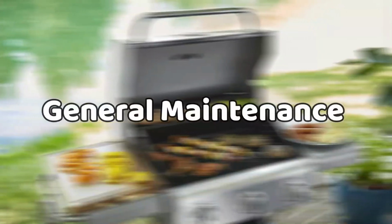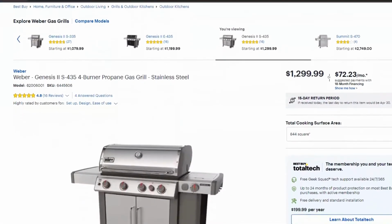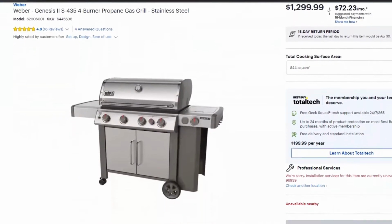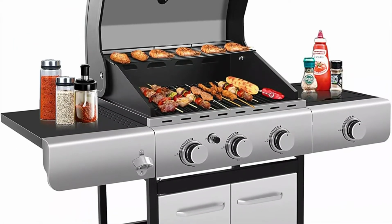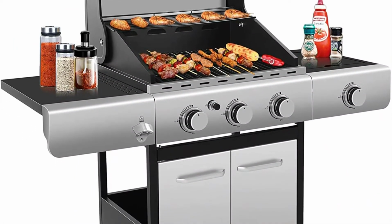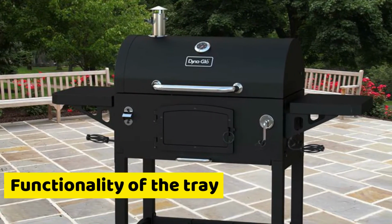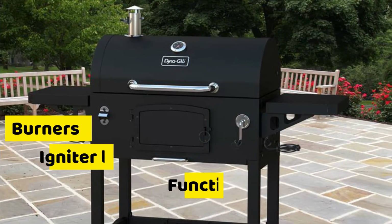General maintenance. Once you've purchased a gas grill, you're required to consistently refill the propane tanks, check through the fuel lines and gas connections regularly, and replace the briquettes that you're using as often as possible. At the same time, you are required to keep checking the functionality of the tray, igniter box, and burners to prevent any damage in the long run.